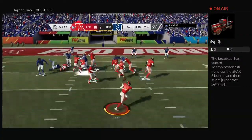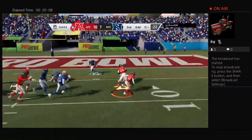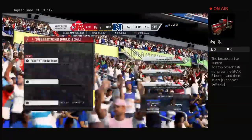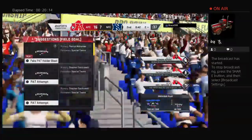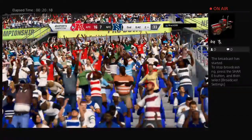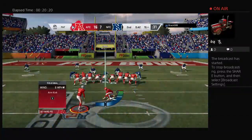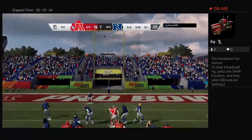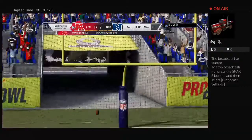On 2nd down now, it's Lindsey. And he will take this in for an AFC touchdown. Taking it in from 11 yards out. And the AFC is able to widen their advantage. Extra point try for Gostkowski. It's good to make it 17-7.